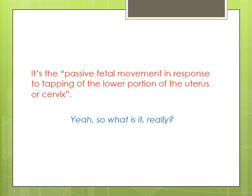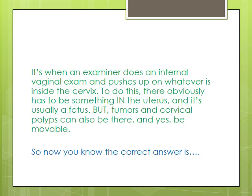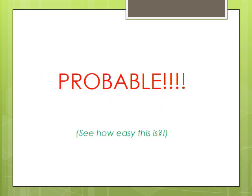And we've already talked about that. When an examiner does the internal vaginal exam, pushes up on whatever's inside the cervix. To do this, obviously there has to be something in the uterus, and it's usually a fetus, but tumors and cervical polyps can also be there, and yes, be movable. So now you know the correct answer is, ta-da, probable.